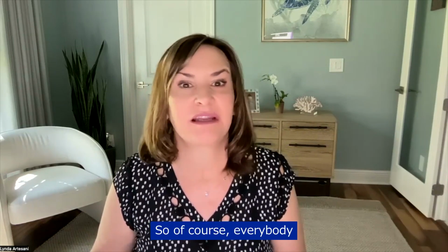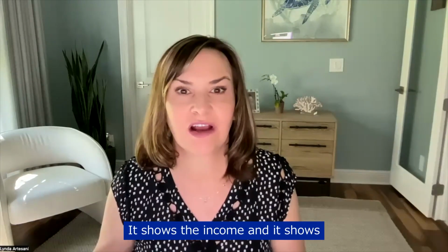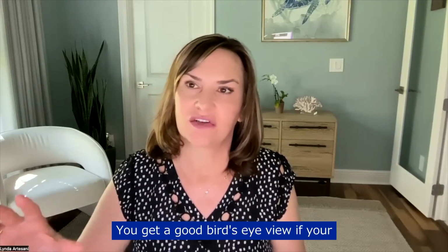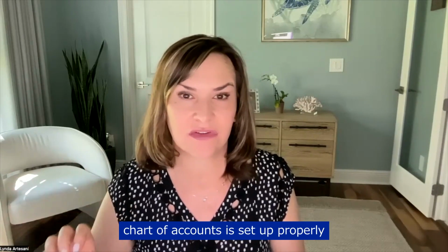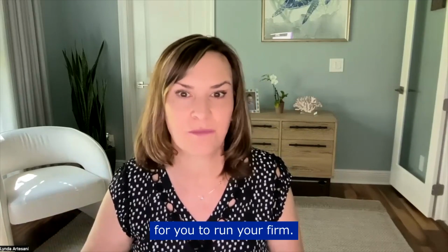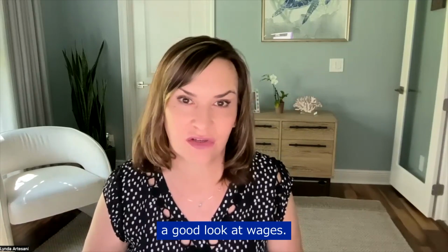So, of course, everybody knows the profit and loss. It shows the income and it shows the expenses for the firm. You get a good bird's eye view, if your chart of accounts is set up properly, of your overhead, what it costs for you to run your firm. You probably want to take a good look at wages.